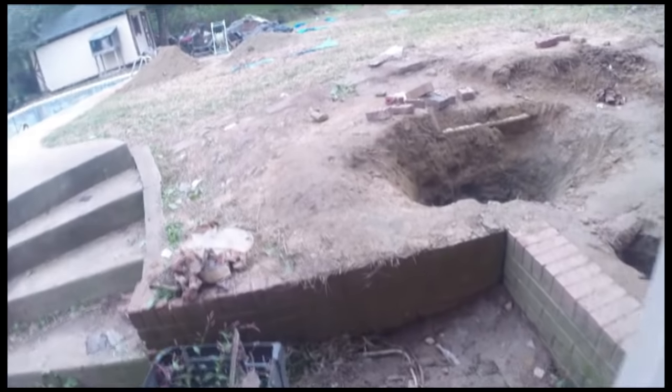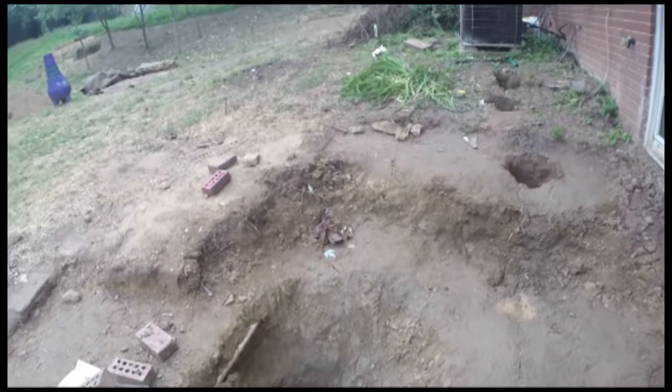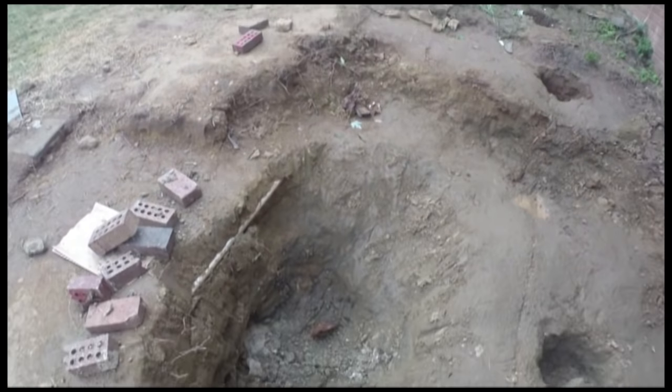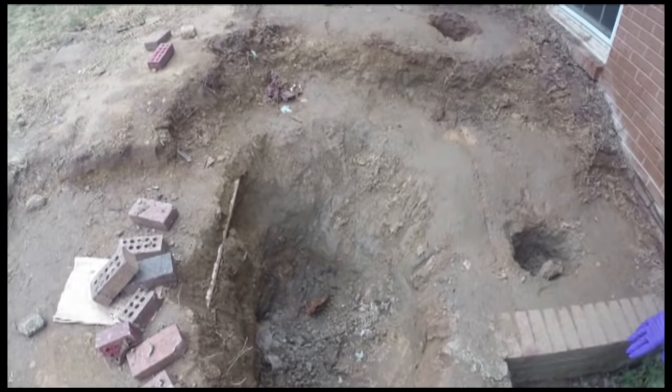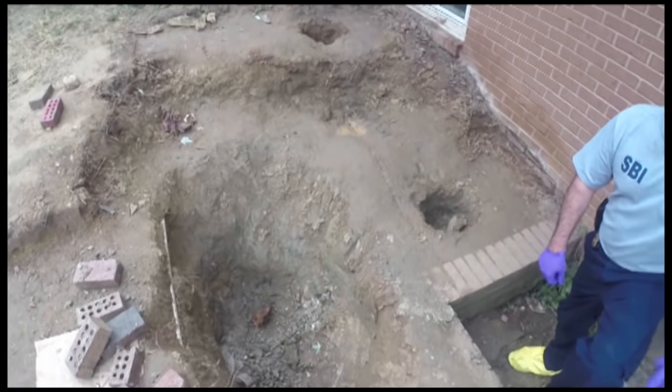Dog crap, huh? Yeah. Okay, I actually need to go outside and get some air. It's not going to get a whole lot better right here. Watch the step here. This is actually where one was buried. God almighty. In the pool just behind you.